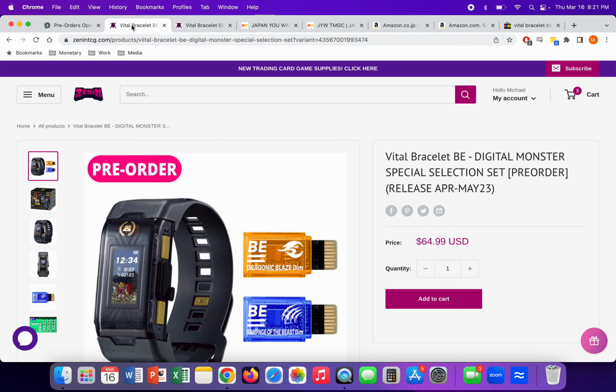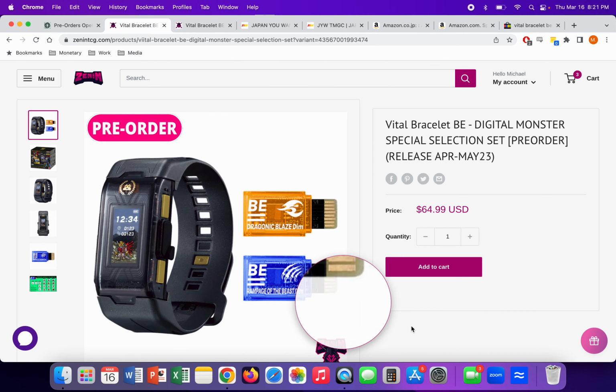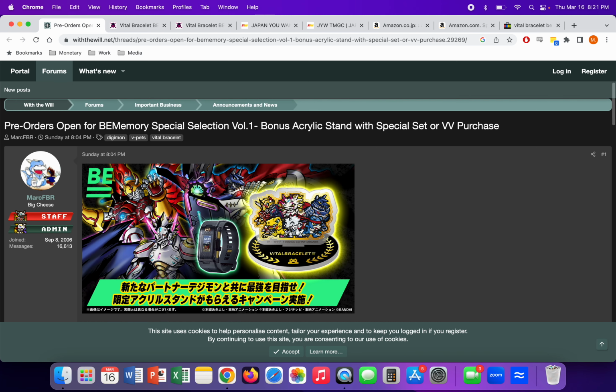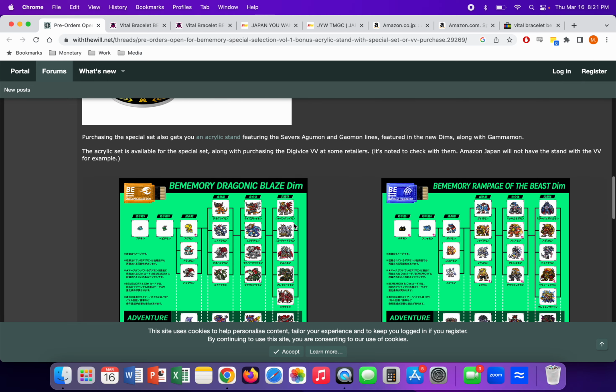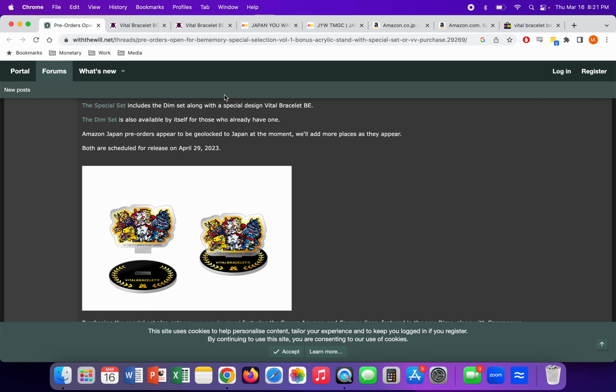$52.99 for the base model, and for the special selection, it includes these two BE memories. So that's pretty awesome. If one does want the pre-order special, the acrylic stand, there's only two places where one could purchase this currently, where it'll be included, and that will be either through ZeninTCG or through Amazon JP.